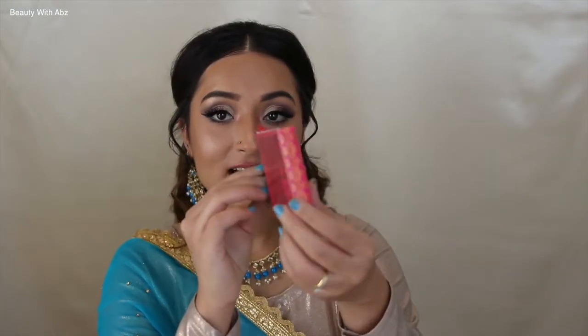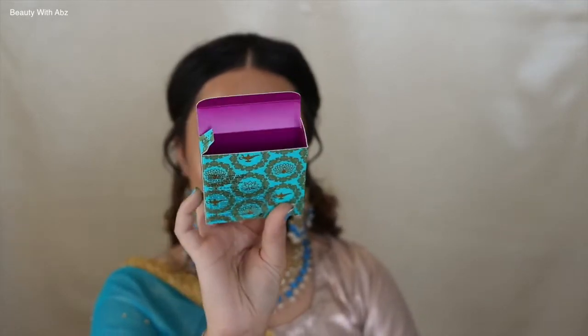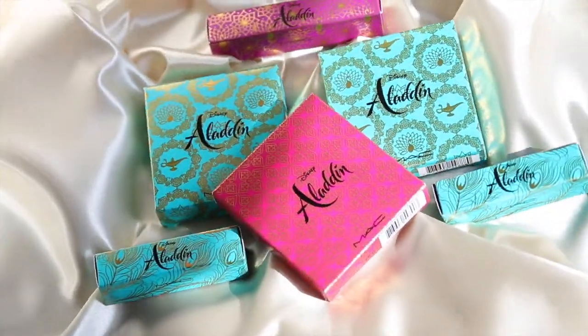However, I do really like how all of the packaging inside is a different color, and I am actually loving that. It is colored from the outside. Same with the bronzers as well. There's a purple inside, and the lip products have an orange inside. So I really love the cardboard packaging of this.